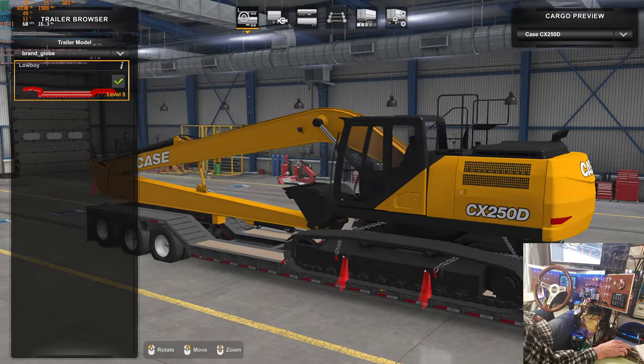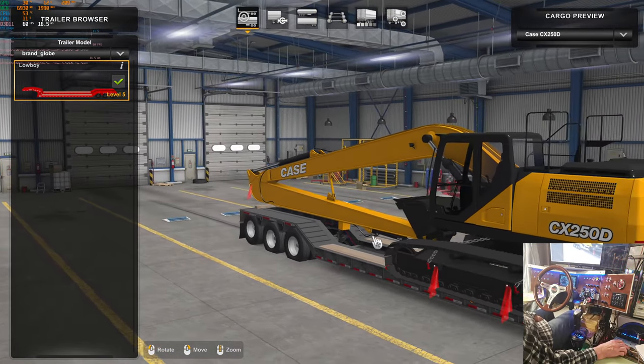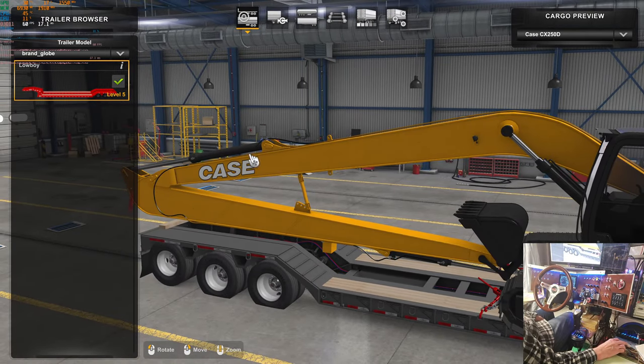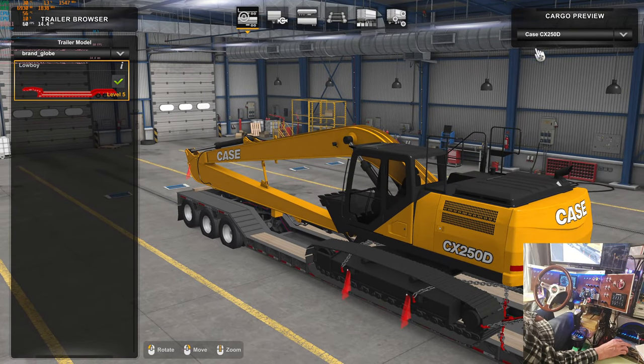Wait a minute. Oh yeah, this is an extended reach. They use these a lot where they're doing drainage canals and ditches, like you'd see in the wetter parts of the southeastern U.S., digging out drainage ditches. And they're not going to have a huge scoop on them because that's a long reach, so you don't want to get too much weight out far.